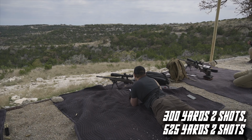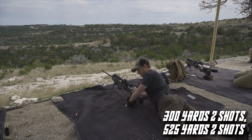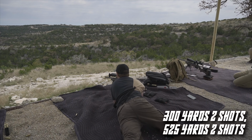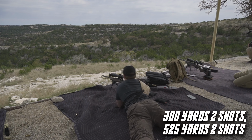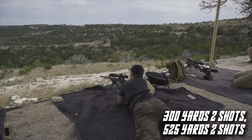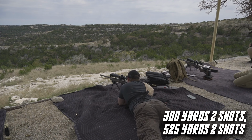The other thing I'm a big fan of is certainly the stock, in particular the pistol grip portion of it. Even though it's not an AR style pistol grip as we see on the Ruger Precision Rifle, this one is a little bit more upright and is certainly a great stock and makes it easy to shoot long distance.